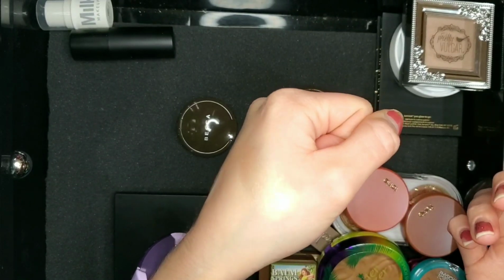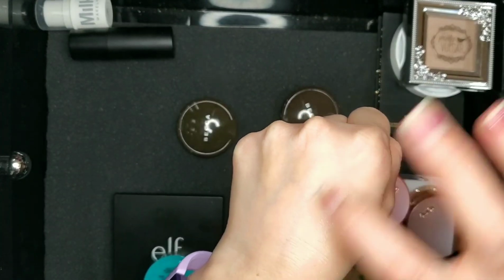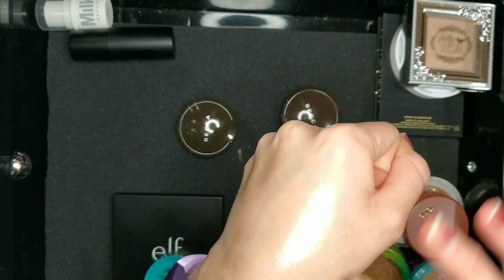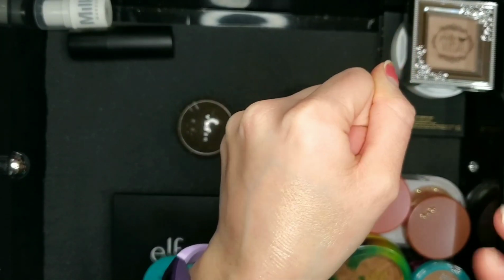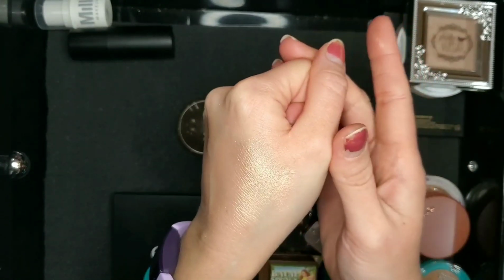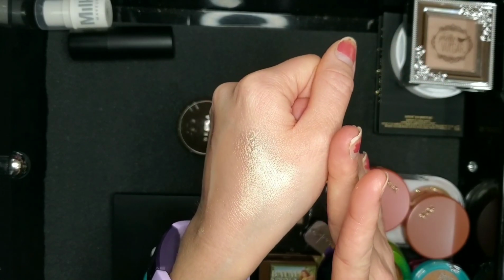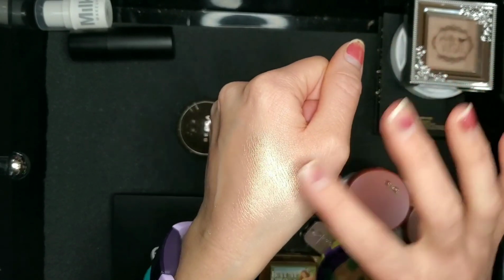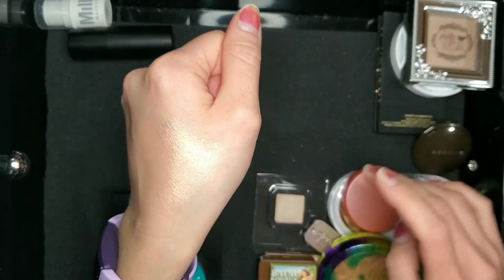So it's really, really pretty. This is good as an eyeshadow as well. But it is buildable. You can do a little bit more subtle glow, but it is super, super poppin'. If I had known that it was this gold, I probably would have just given this to somebody right away, but I already dipped into it and used it. So I guess we will just keep this one off to the side.